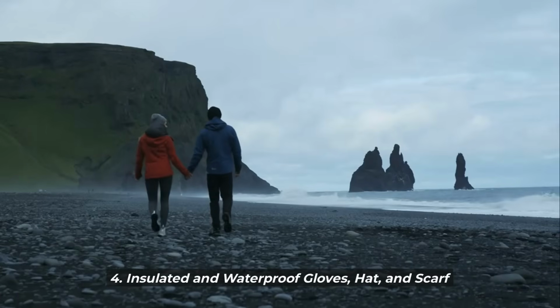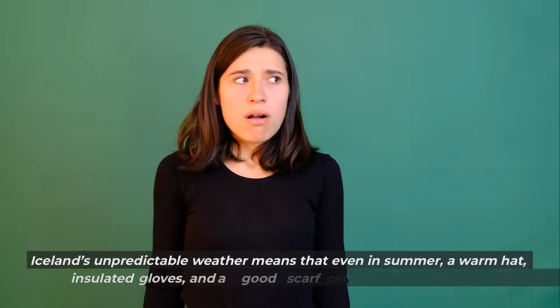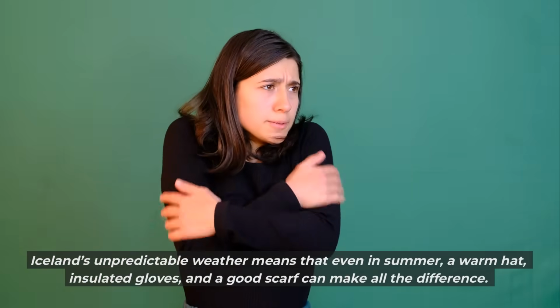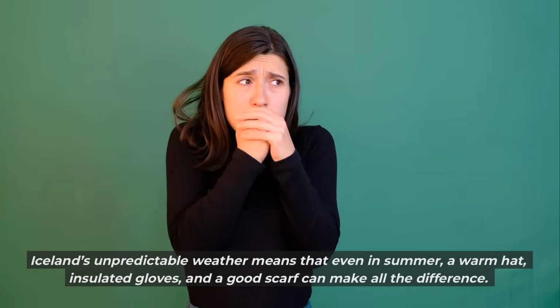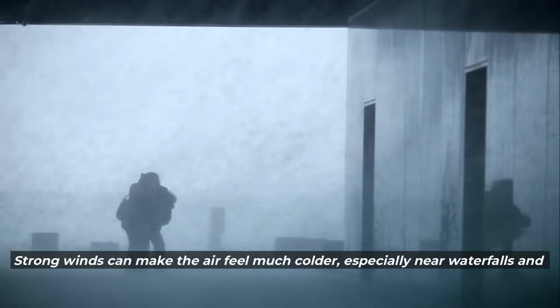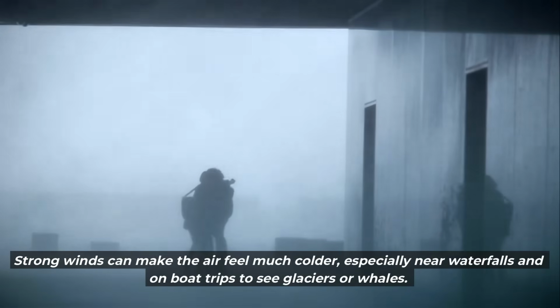4. Insulated and waterproof gloves, hat, and scarf. Iceland's unpredictable weather means that even in summer, a warm hat, insulated gloves, and a good scarf can make all the difference. Strong winds can make the air feel much colder, especially near waterfalls and on boat trips to see glaciers or whales.